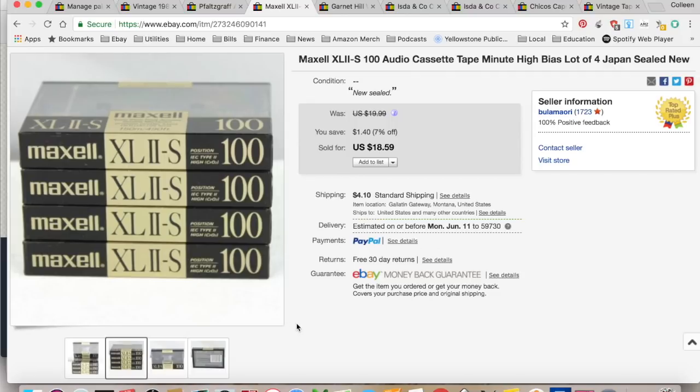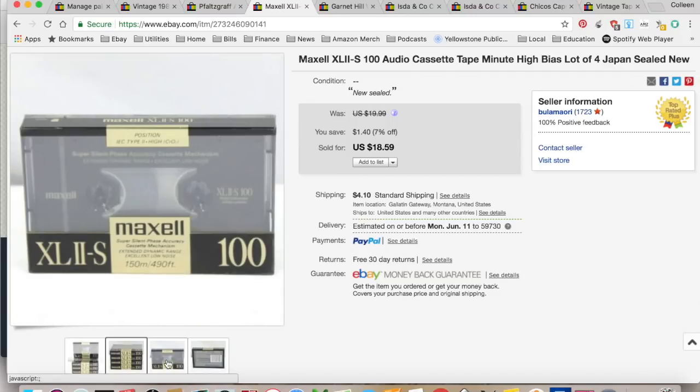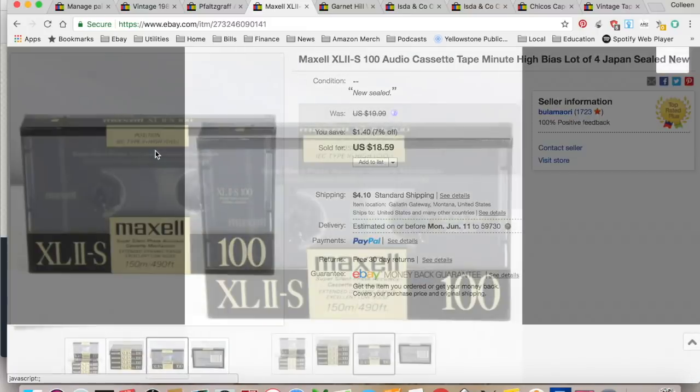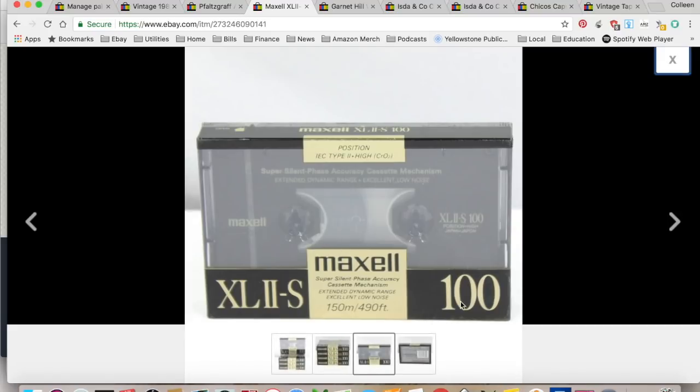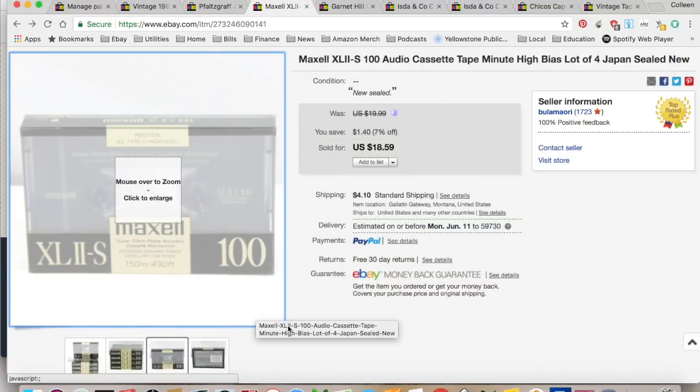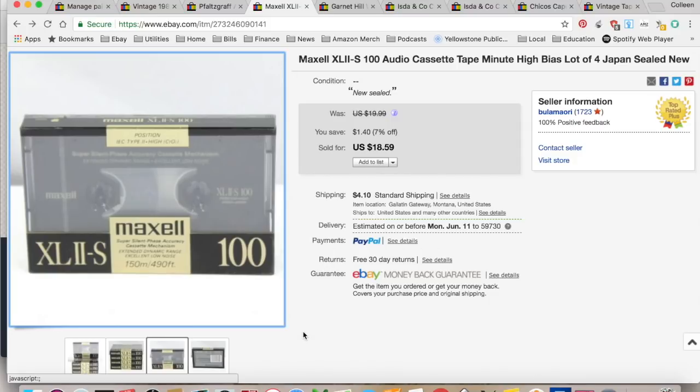Remember, when you're looking for new vintage cassette tapes, blank cassette tapes, you're always looking for the high bias tapes. 100 is obviously better than 90. 60, not as good, but unless it's a type 2 high chromium oxide. I'm not sure exactly if that's a type of metal, but anyway, those are the ones that sell well. The other ones sell for almost nothing.